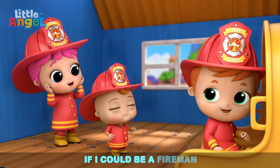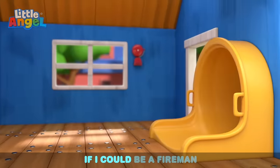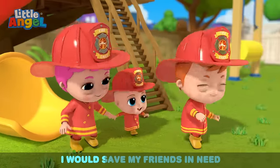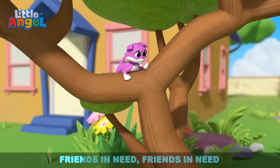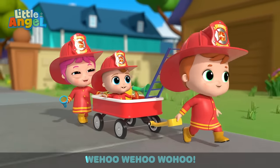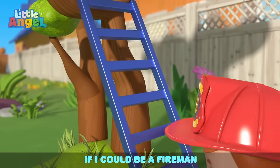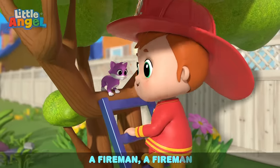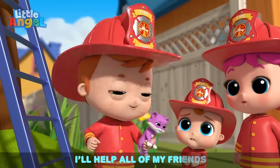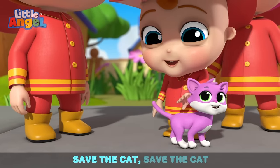If I could be a fireman, fireman, if I could be a fireman, I'll help all of my friends. I would save my friends in need, friends in need. If I could be a fireman, I'll help all of my friends. Away we go and save the cat, save the cat.